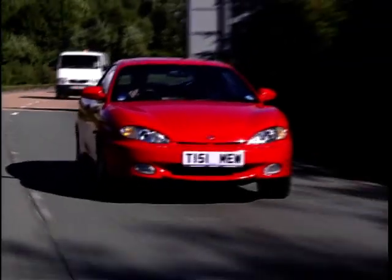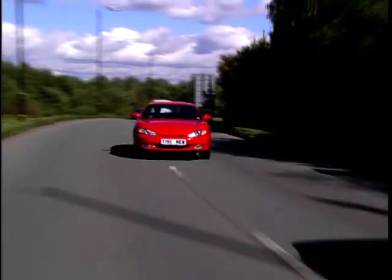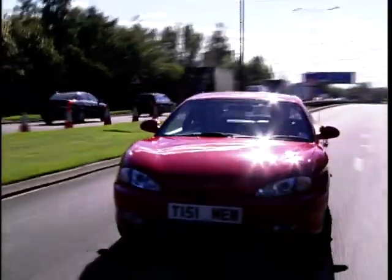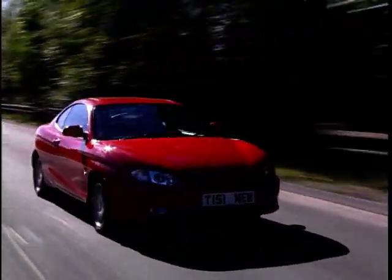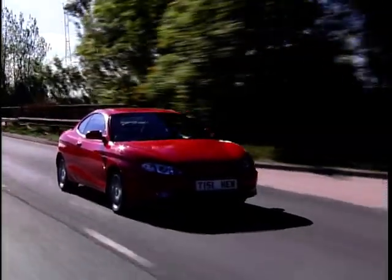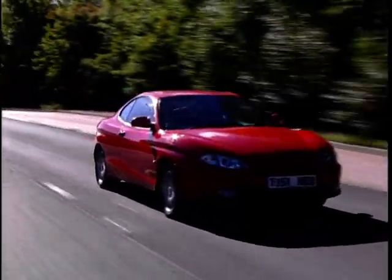Because it's a Hyundai or because of the shape of the badge? Purely because of the name. So what you're saying to me then is your decision on maybe buying this car could actually come down to nothing to do with how the car performs, nothing to do with what it looks like, nothing to do with the interior of the car, but actually the H on the front of the car. It could be a factor, but I don't think it will be a deciding factor. I don't think I'm quite that snobby.